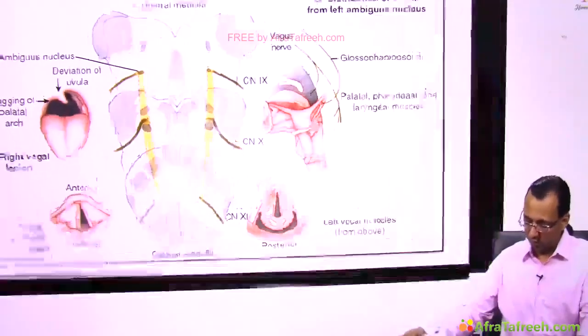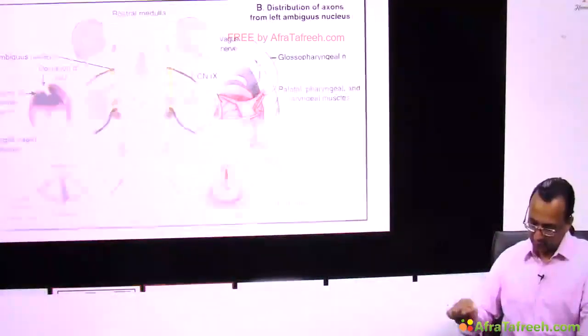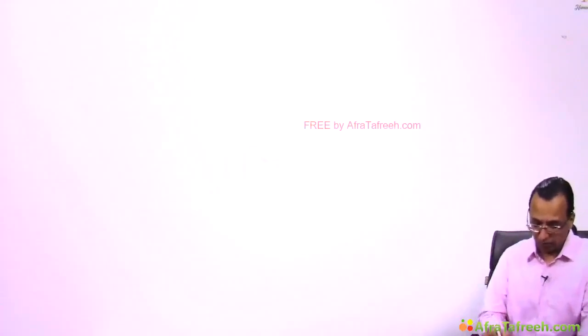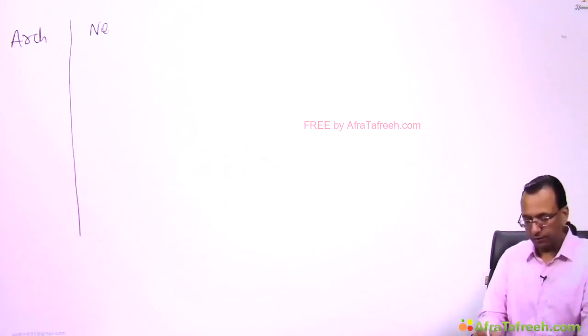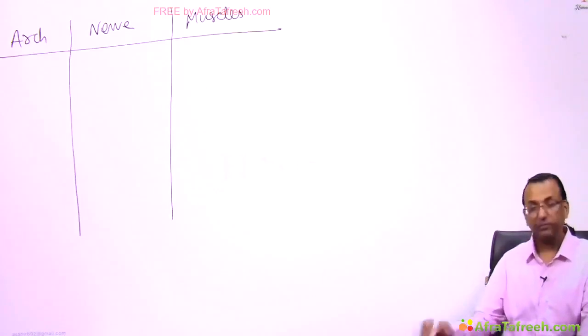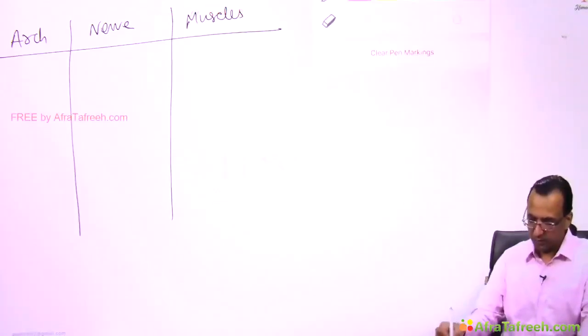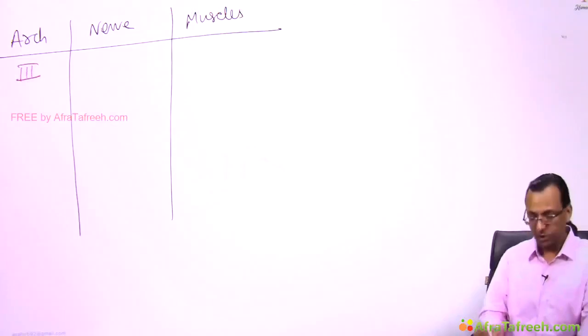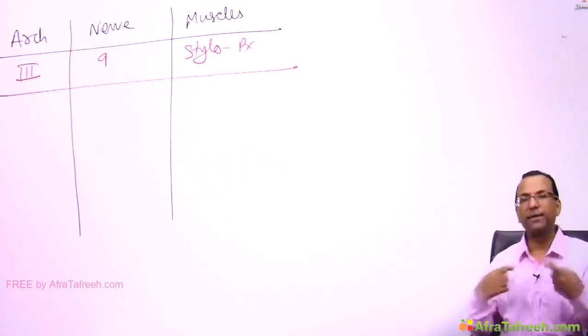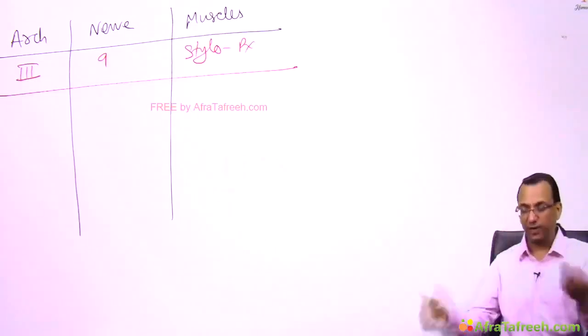Now, once you are through all that information, what I need to discuss is the arch muscles. What are the arch muscles? I'll tell you. This is the table showing arch and corresponding nerve and the respective muscles. Which arch are you talking about? Arch number 3. And which nerve? Glossopharyngeal nerve. And which muscle? One muscle of pharynx, which is called stylopharyngeus, the elevator of the pharynx.